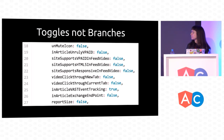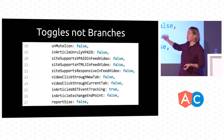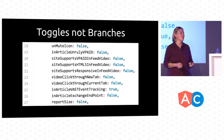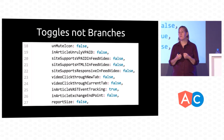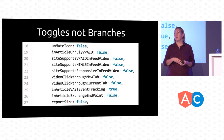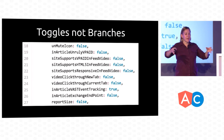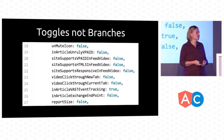So if you're wondering what a feature toggle looks like, here's a bunch of feature toggles. They're kind of little flags, kind of going on, off, on, off, on, off. We do not keep them there forever. What we do is we introduce a new feature behind a feature toggle, and then we will eventually get rid of the feature toggle, because we're just trying to test it with a small group of users and then make it available to everybody else.